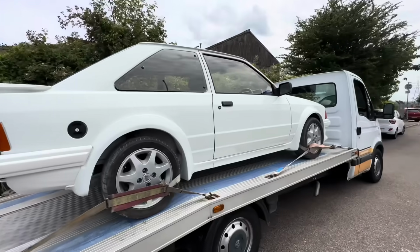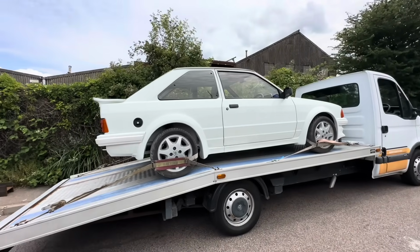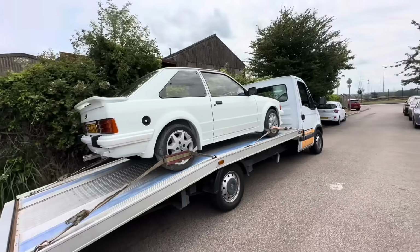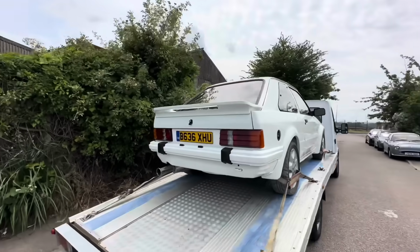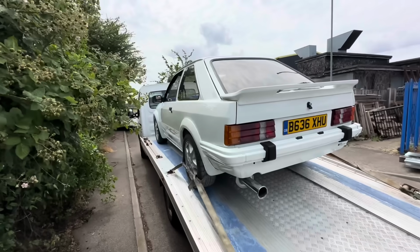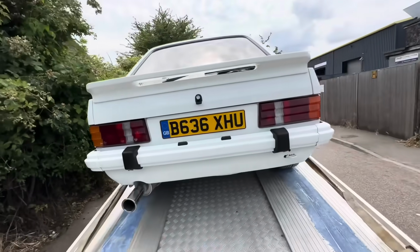But guys, check that out. I'm so happy. We've got the panel beater that did all the filler work in the background, hiding, and we've got the painter behind me hiding, but nice one, mate. It looks incredible. Definitely a complete transformation. Let's get it back to the yard and get them horrible number plates off it.